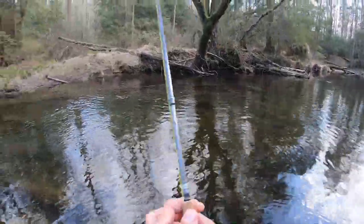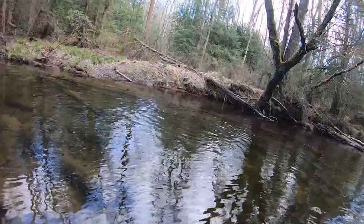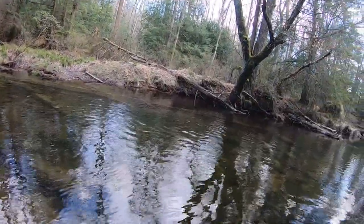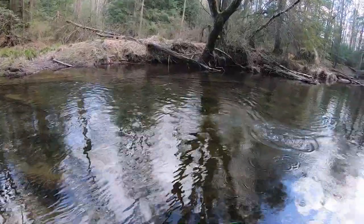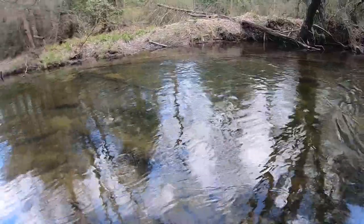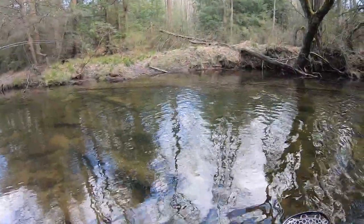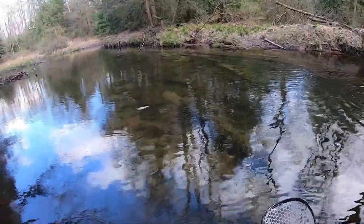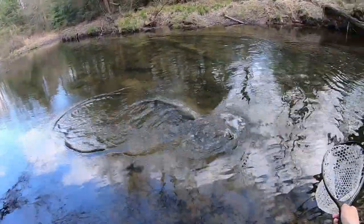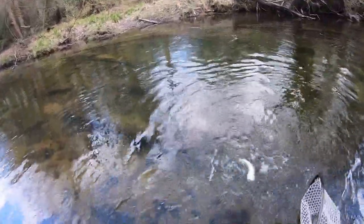You know, I almost didn't grab my fly rod. I almost grabbed my spinning rod. Glad I grabbed the fly rod. What do you know? Oh, he's fighting pretty hard. Make sure we can land him. Let's not count our eggs before they hatch, or whatever they say. Oh no. Almost had him, son of a gun.